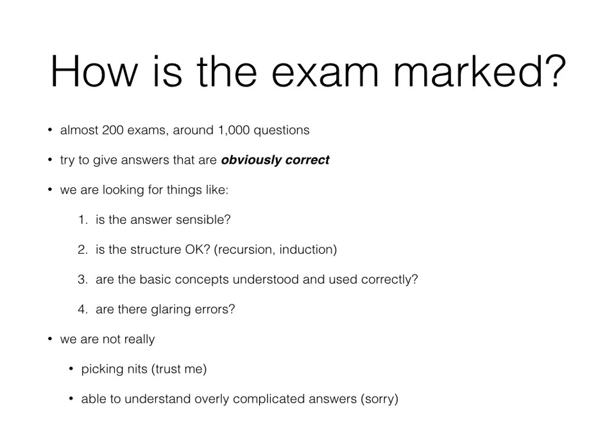Because when I'm marking, I'm looking from the beginning, I'm looking for some things. Is the answer sensible? You can spot immediately if something is sensible or something is nonsense. If it's nonsense, then usually I don't need to go any further. Is the structure okay? If you're using recursion or induction, I just want to see that you know how to use the main structure, the cases and the recursive call or the induction hypothesis. So that's kind of a pattern match on what you do. If that's okay, probably you're already on your way of doing well.